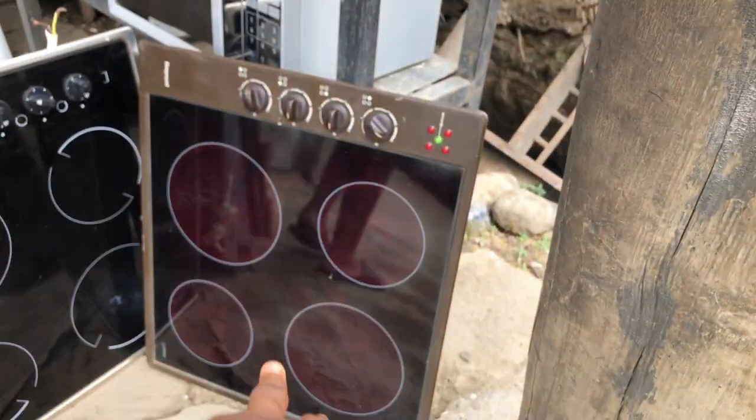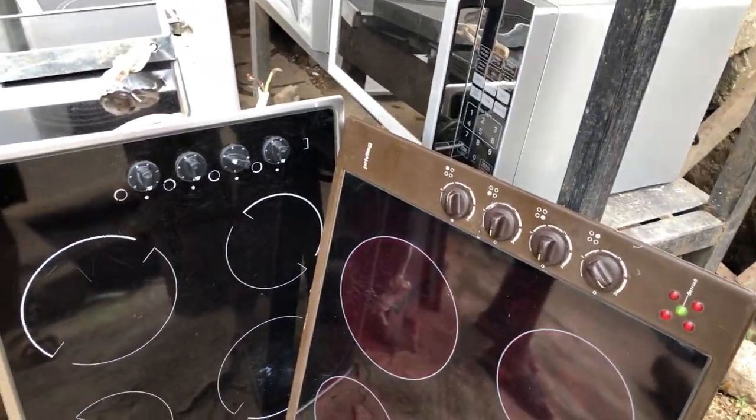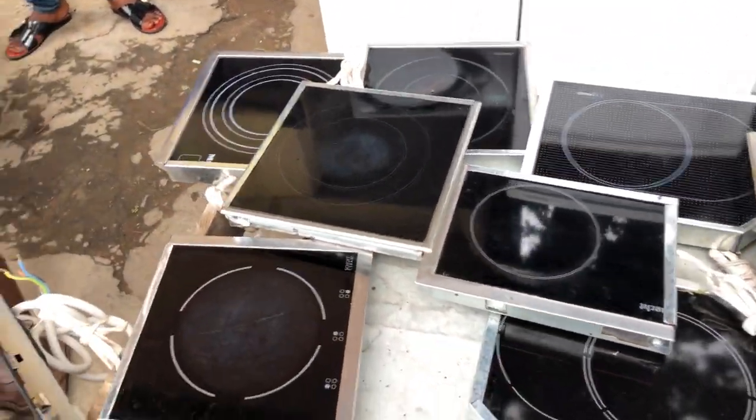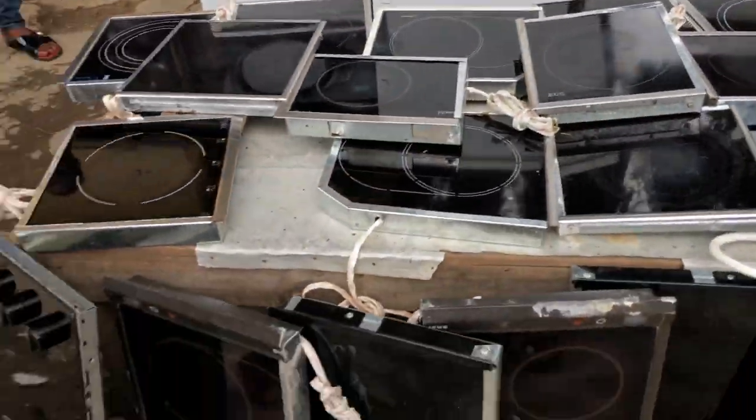Okay, for this one, for this, then this mini one, 8,000.